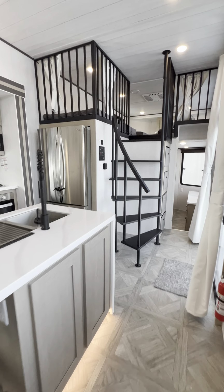Look at this spiral staircase going up to the loft beds. Let's check this out. Wow. So you have three beds up here for sleeping. That's amazing. That's quite a bit of room compared to the other loft models. An adult can actually get up there and be okay.